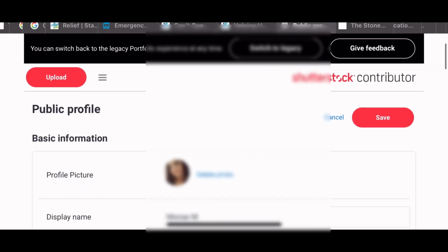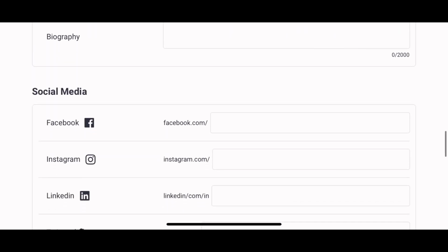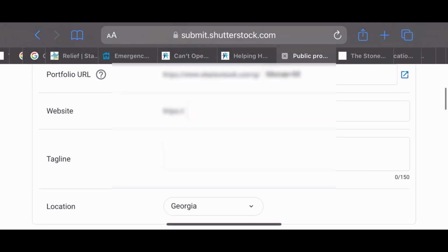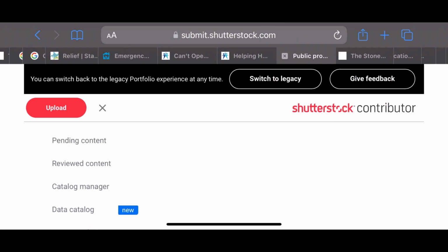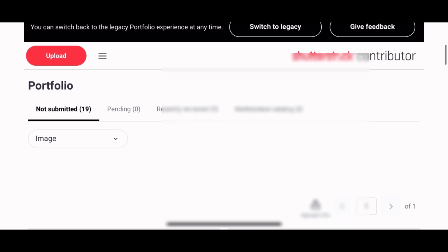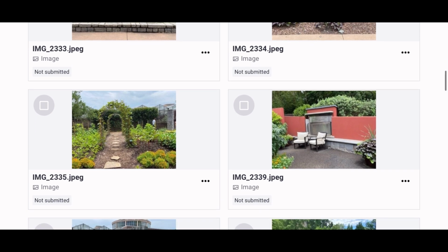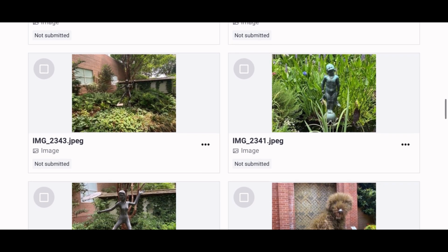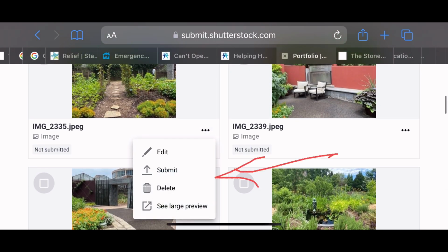Here's my profile. My personal information's blurred out, but this is what it looks like for contributors. You're able to put your website information here. If you have a website, you're able to put URLs from social networks, social media pages. Once you've completed the contributor profile, you can upload photos. They usually say around 21 days for the review, but from my personal experience, it was way sooner than 21 days. It was like 3 days, 4 or 5 days, but I guess it all depends on the photo.